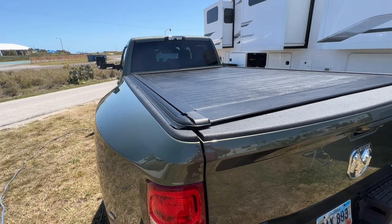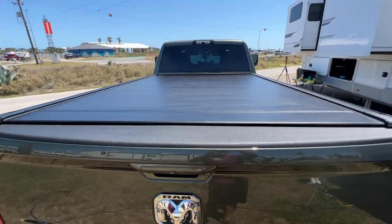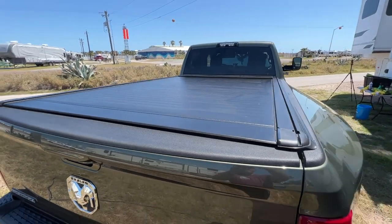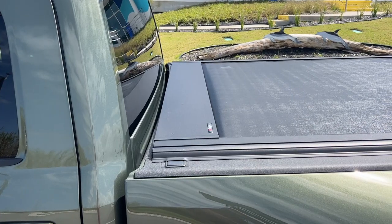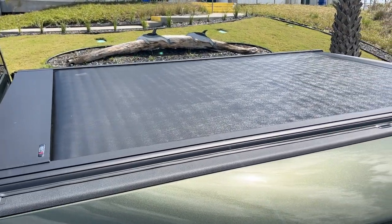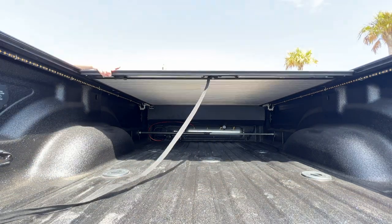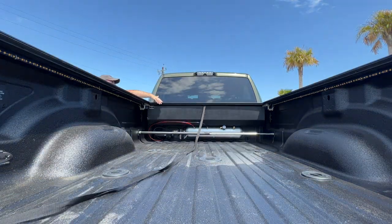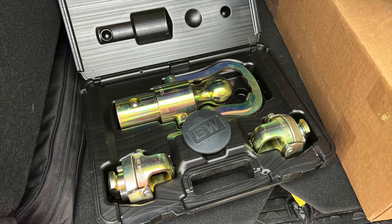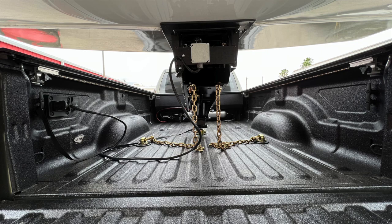The next thing is to figure out what kind of bed cover. You're going to need to figure out what will work with your type of hitch, not only to cover the hitch or anything you're carrying in the back, but also to make sure you still have clearance for the fifth wheel that you're going to use. Now, we opted for a gooseneck, so we really don't have much of those issues.